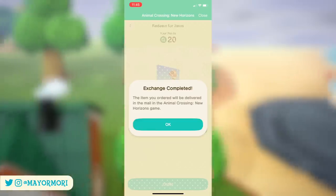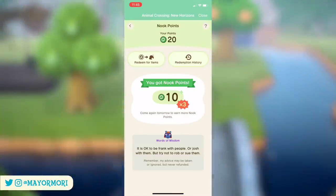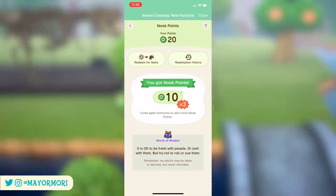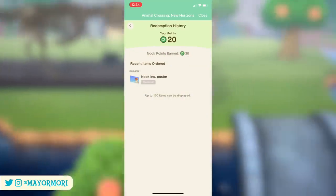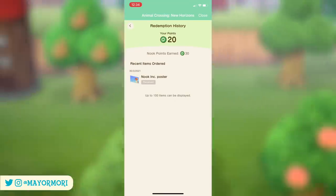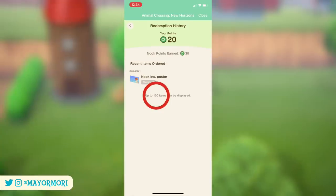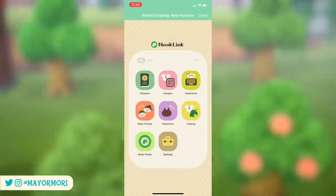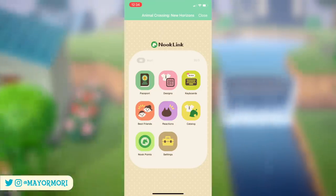It's pretty cool. Now, before we head over to New Horizons to take a look at how they're delivered, it's worth noting that the Nook Points app has a couple more features. The Nook Points app also includes a redemption history section, which allows you to view all of your purchases and remaining balance. Other than checking whether or not an item has been received yet, the interesting thing here is that you can view up to 100 previously purchased items, which is a fairly large number considering Nook Points only offers 6 items. This suggests Nook Points will likely be updated in the future with even more exclusive items.